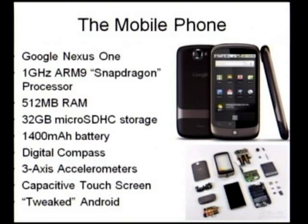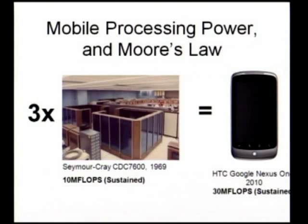The one thing that we are messing around with is the operating system. Of course, it's an Android operating system, which means it's open source, which means we don't get sued if we start tweaking around with it. And we're only very slightly tweaking it so that we can deal with the inputs and the outputs a bit more easily. Just to drive the point home, that mobile phone has got an ARM9 processor that can do 30 million floating point operations a second. That's 3 times quicker than a Cray supercomputer in 1969.